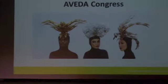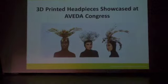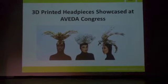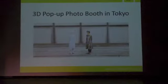So here's some examples, some really good 3D printed examples. Now, I've got to admit, I wouldn't wear one of these myself, even though I could do with some hair. The 3D printed head pieces featured at Vida Congress, which is a big European Congress, and that went down a storm. So that kind of shows you the kind of application. So if there's any fashion designers out there, and you really want to push the boat, that's the way to go.